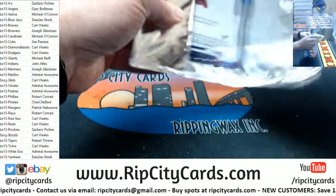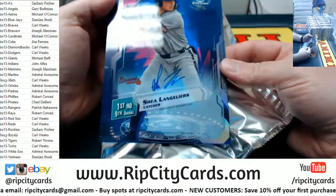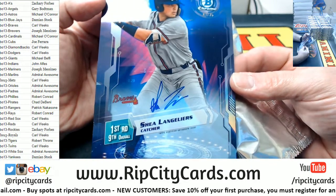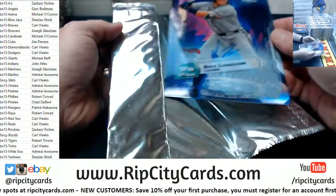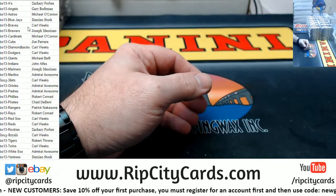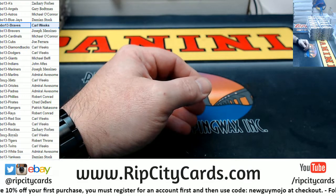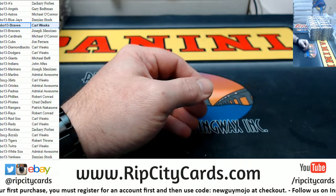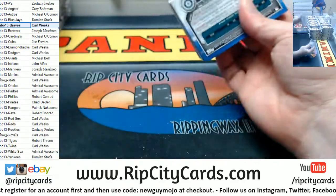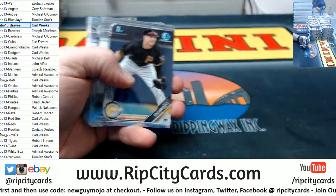Well, a repeat of the last one, except this one is autographed to 35, a Langoliers for the Braves. That is quickly going to take the Braves off an auto spot. Way to start indeed, goodness. Why not? Let's keep it up. Let's keep up the hype.